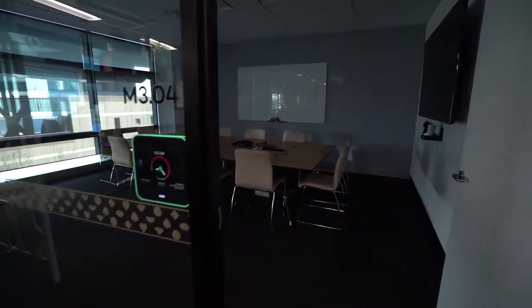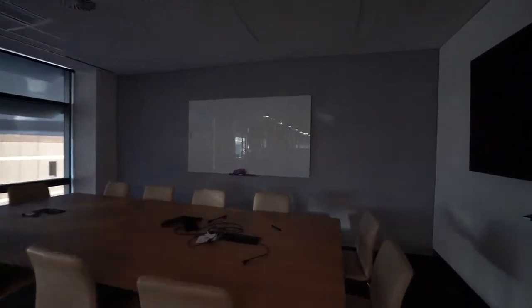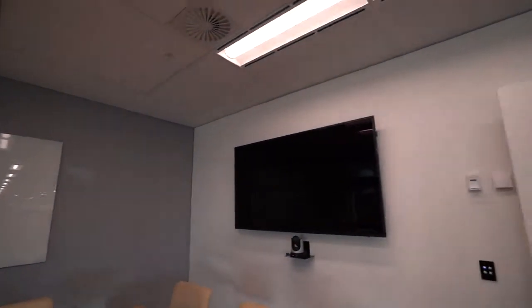Additionally, in a lot of the smaller meeting rooms, we made the AV turn on the minute that staff walk into the room so they can use the equipment straight away.